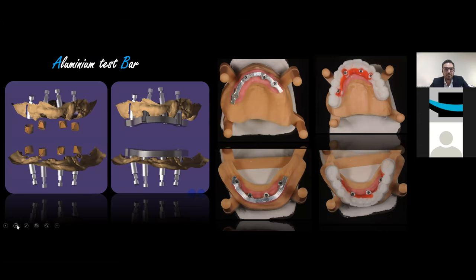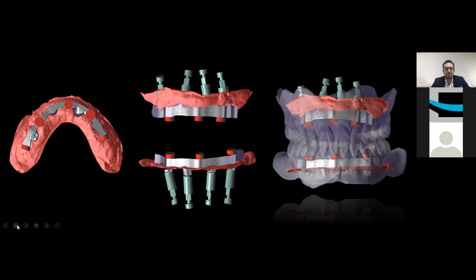So I want this type of aluminium bar to control the correct precision and accuracy of my bar inside the mouth. After this part, I can produce the final bar and the final prosthesis. If I have a problem on my bar, I can cut the bar and take a new impression, but we don't have time to talk about it.